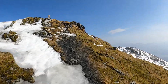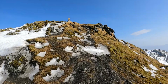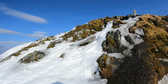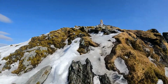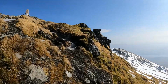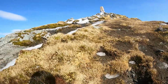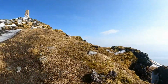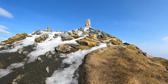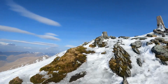Guys, the wind is getting up now. Really cold up here, so I'm going to have to get my winter gear on soon. I've already put one layer on, and it's really cold. So, to the top here. Oh my god, that's a good time.